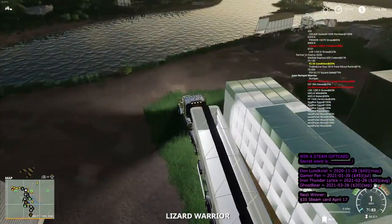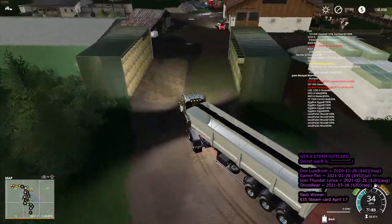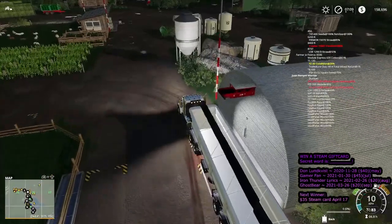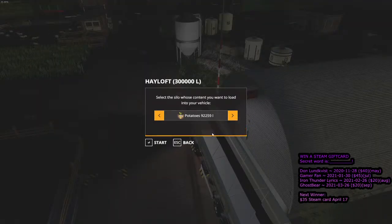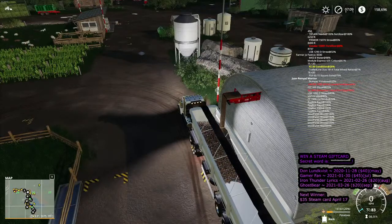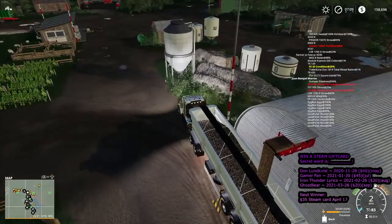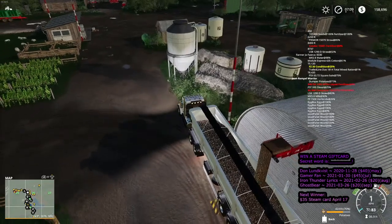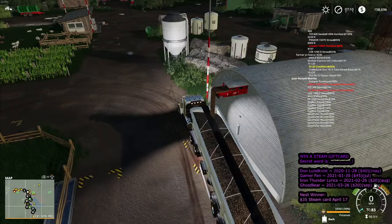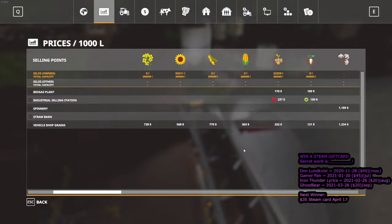Oh, here's the truck with the potatoes, so let's go sell some potatoes. This trailer can actually hold a lot of potatoes. At 60,000, how much do we have left in the potatoes? Yeah, I think I'll just sell the one trailer worth.